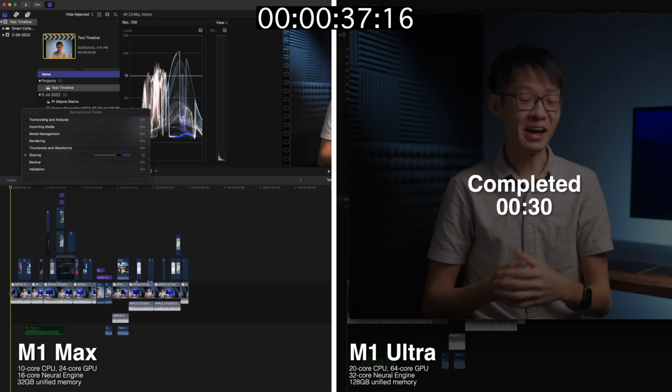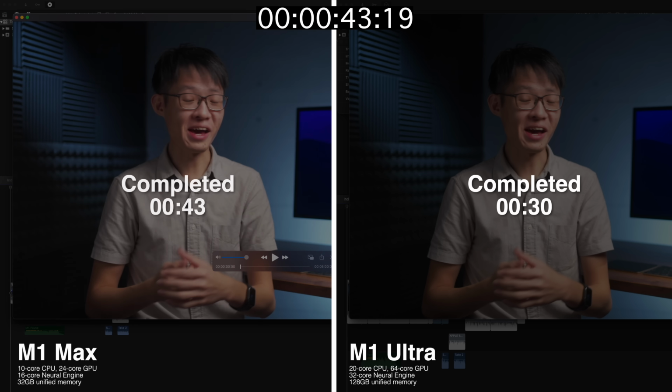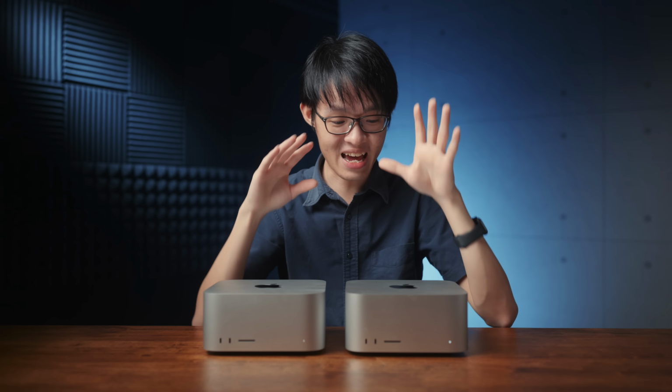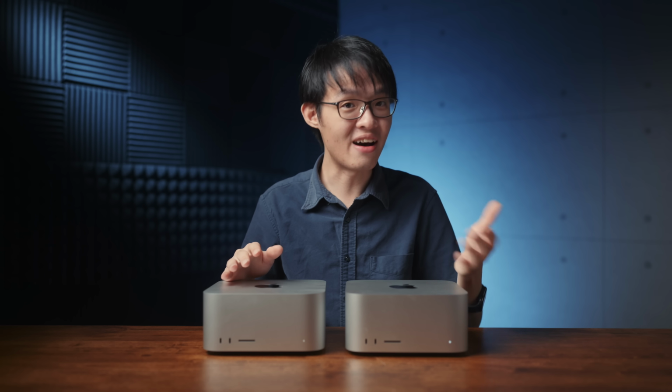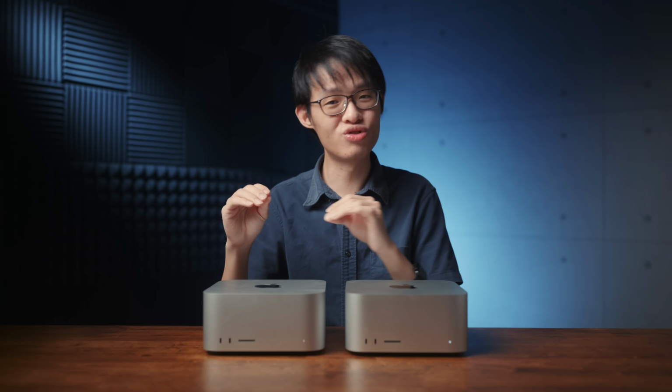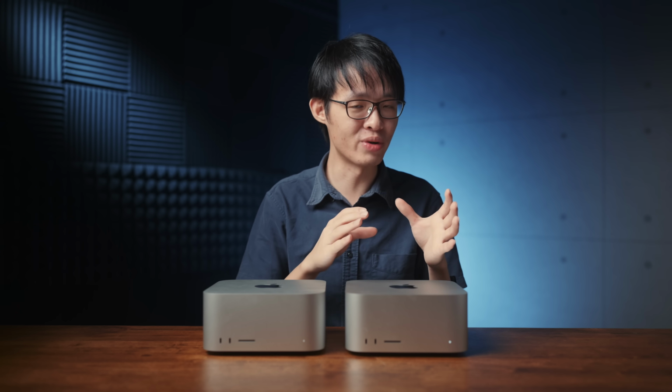M1 Ultra finished exporting in 30 seconds and the M1 Max in 43 seconds. Now, don't get me wrong, those were great results, but I personally was not convinced. There has to be more to it. Sure enough, there are some tasks that really push the systems to their limits, and that's when you truly see just how much more powerful the M1 Ultra is.